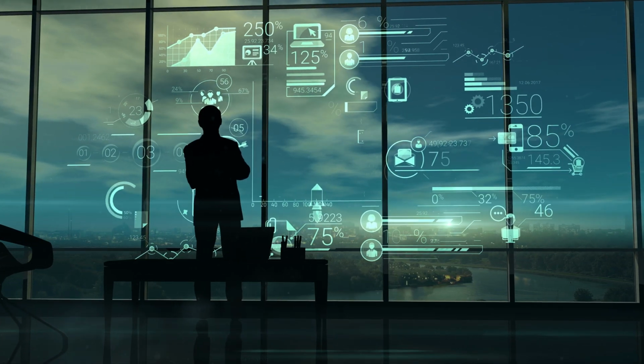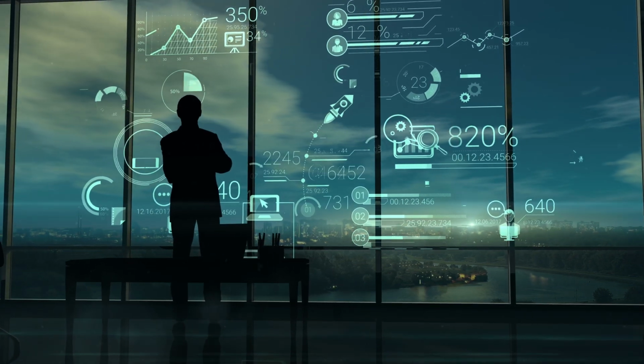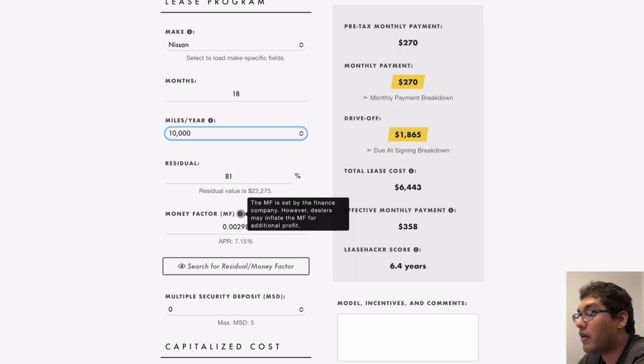This is why it's imperative that you don't blow your credit off, because credit can lead you into so many opportunities. But residual value, this is relatively straightforward. Right now the residual value is set to 81%. These numbers actually change from month to month and manufacturer to manufacturer. Every manufacturer is different. Even though these numbers change every month, they don't change drastically. It's just something to note.